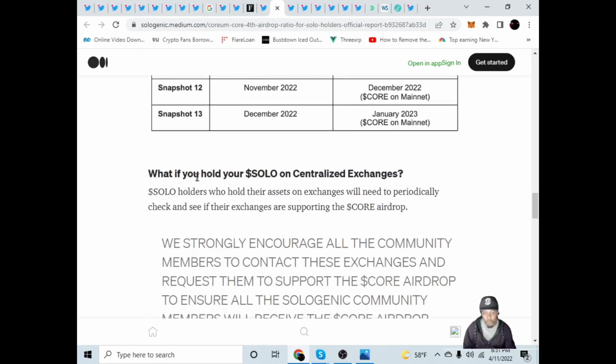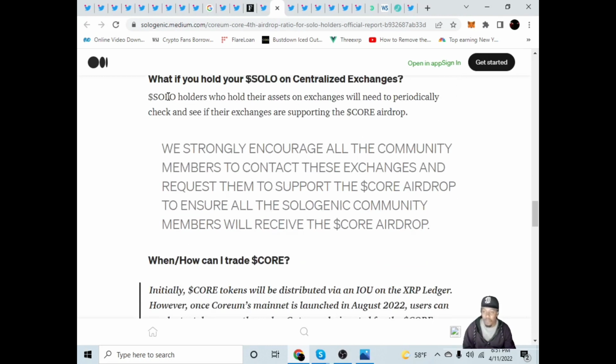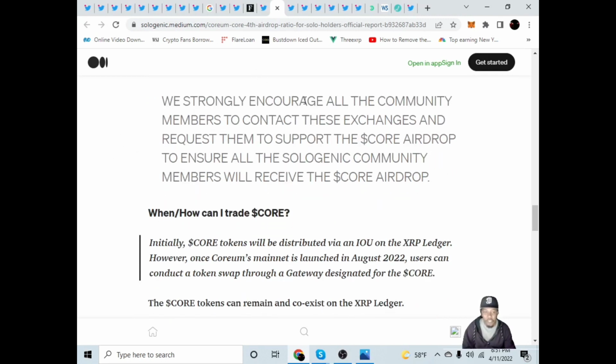What if you hold your Solo on centralized exchanges? Well, Solo holders who hold their assets on exchanges will need to periodically check and see if their exchanges are supporting the Core airdrop. Well, good luck with that. We already know how that goes. We strongly encourage all the community members to contact these exchanges and request them to support the Core airdrop to ensure all the Sologenic community members will receive the Core airdrop.